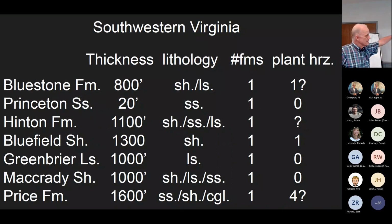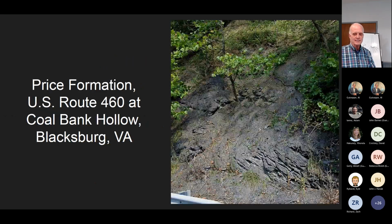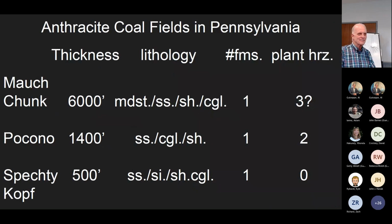And there are bits and pieces of fossils up above the Price formation, but very little studied, and who knows exactly what's there or not. Okay, then this is just a typical outcrop of the Price formation that looks probably similar to what you see here in Pennsylvania for most of you.